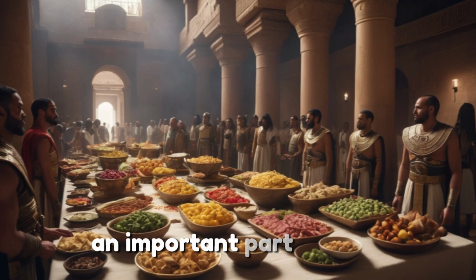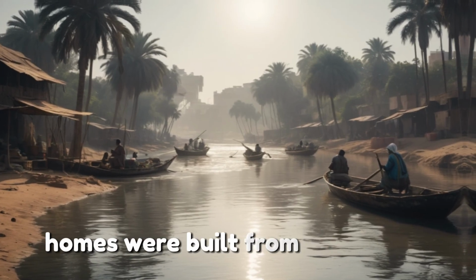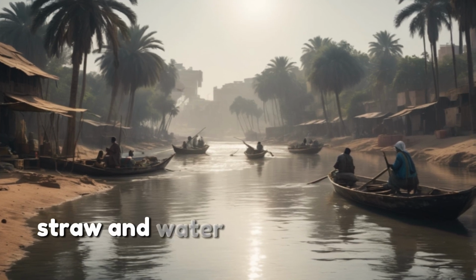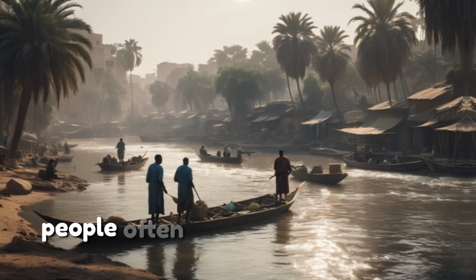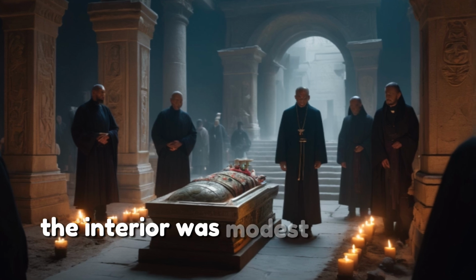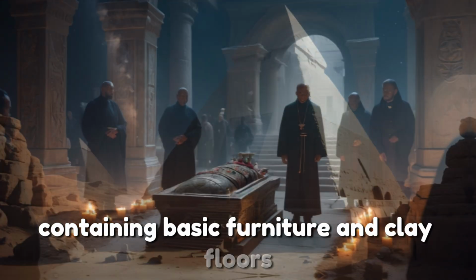An important part of daily Egyptian life was their housing. Homes were built from mud bricks, made from a mixture of clay, straw, and water. These homes were simple but functional. Roofs were flat, and during hot nights, people often slept on them to cool down. The interior was modest, with small rooms containing basic furniture and clay floors.